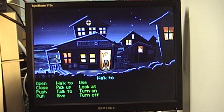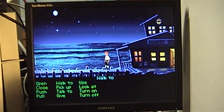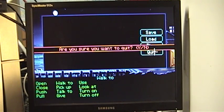After witnessing that scene, of course, you return to normal gameplay. Now, I'm not going to play this entire game here or even do a walkthrough. I just wanted to give you a taste of one of the things that I have in mind for this computer. So I'll go ahead and quit that game. And then there's something else I'll demonstrate here.